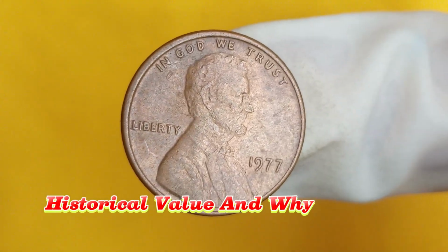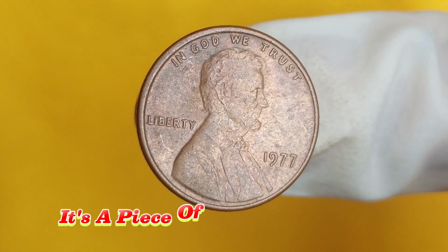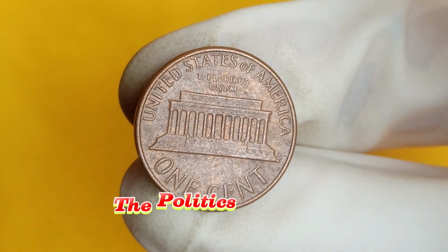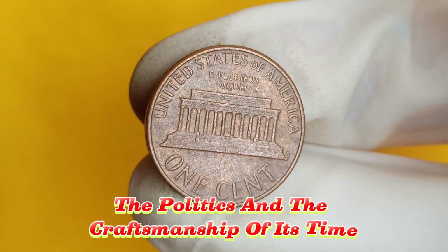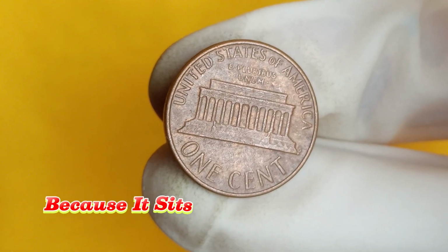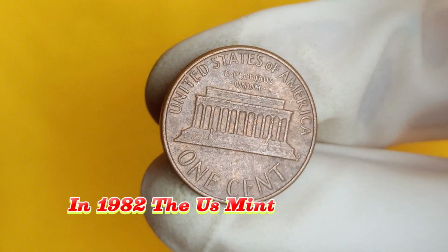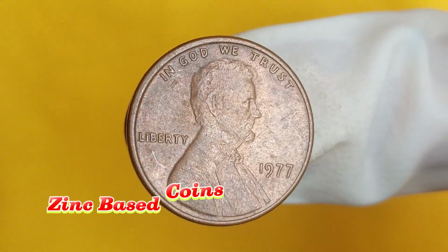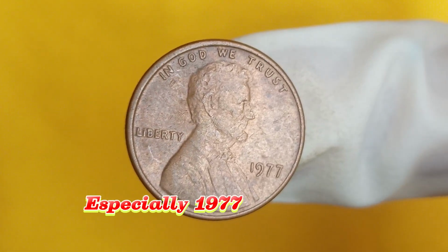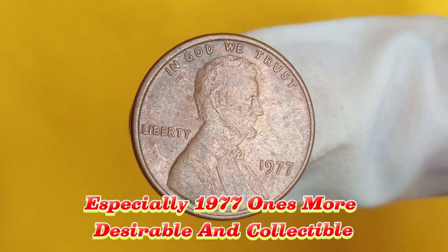Historical value and why it matters. The Lincoln penny isn't just currency, it's a piece of American history. Every coin tells a story of the economy, the politics, and the craftsmanship of its time. Collectors and historians love the 1977 series because it sits just before a major change. In 1982, the U.S. Mint switched from copper to cheaper zinc-based coins. That makes pre-1982 pennies, especially 1977 ones, more desirable and collectible.